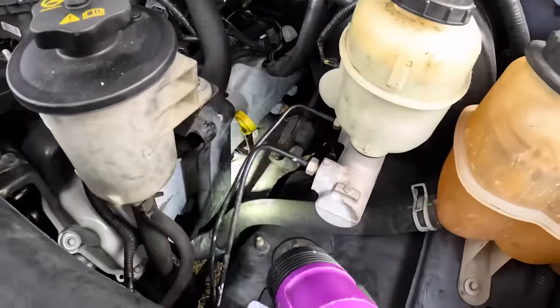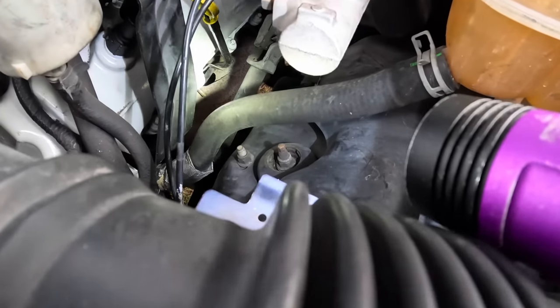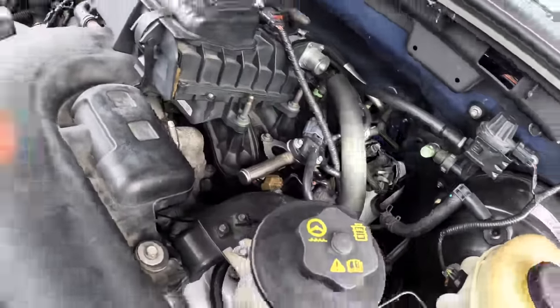We can see the exhaust is the original. They didn't replace the manifolds. Looks like they kept the studs. Those don't look like they've been replaced, but who knows how long they've been in there. So that's kind of all we can tell so far from up here.